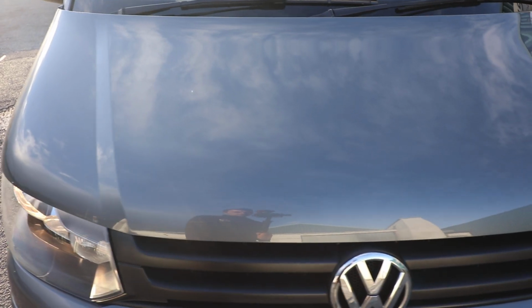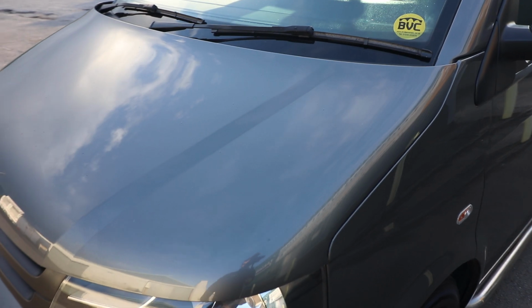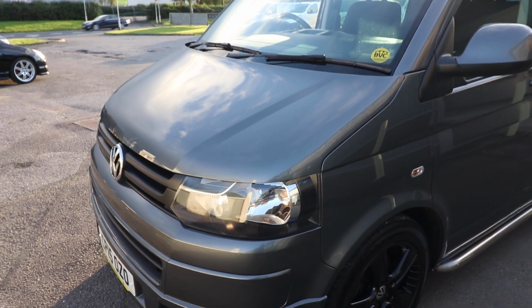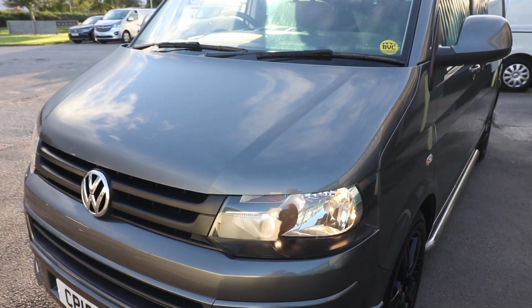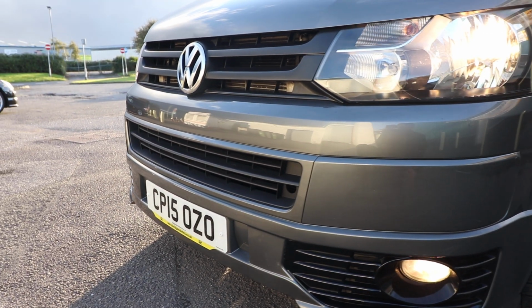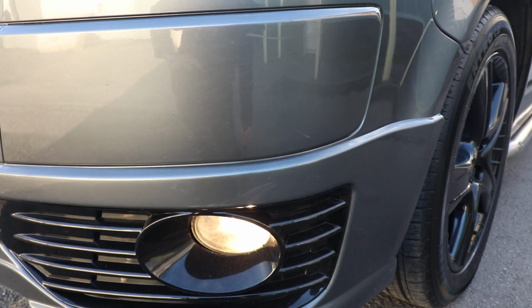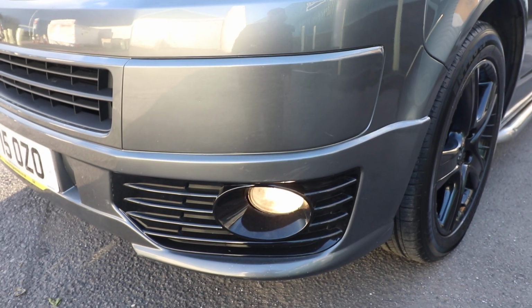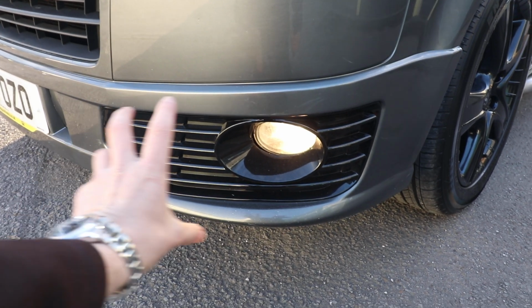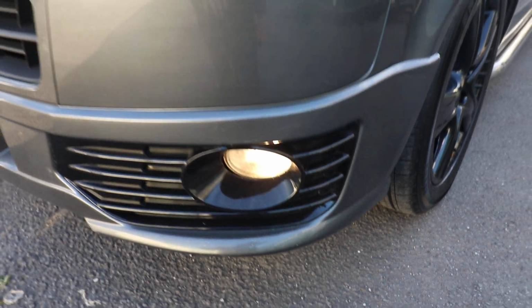Looking then further around to the front of the vehicle, having a good look here at the bonnet. It's largely free from stone chips, and of course you're going to get the odd one here or there, which is to be expected with a vehicle of this age. And then having a good look here at the front bumper, again in very good order. There's a couple of very minor hairline marks here or there, but all in all looking very presentable indeed. This lovely Sportline front spoiler, the gloss black insert with the front fog lights as well.